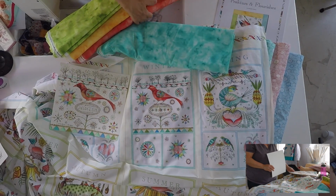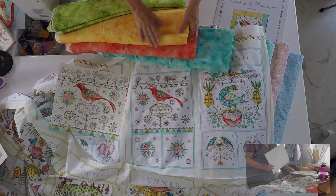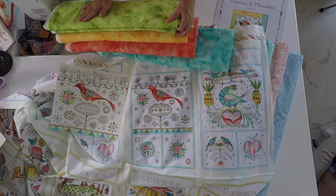And these are just the, what you call them? I call these solids because they read solid. Yeah, so it was just a watercolor wash. Okay, so it's a watercolor wash. They're beautiful.